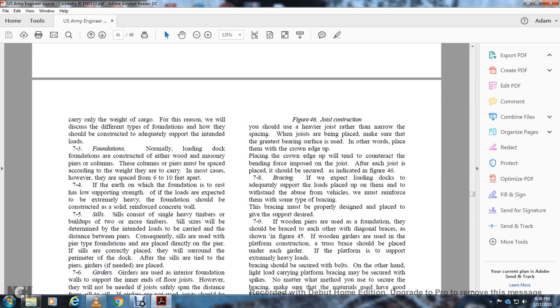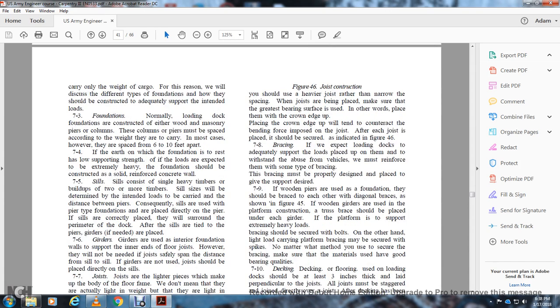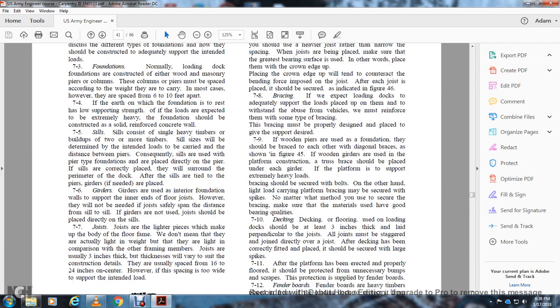7.9 Wooden piers used for the foundation should be braced to each other with a diagonal brace, shown in figure 45. Wooden girders that are also used in the platform construction should have a truss brace placed under each girder when the platform is to support extremely heavy loads. Bracing should be secured with bolts. On the other hand, for light load carrying platforms, bracing may be secured with spikes. No matter which method is used to secure the bracing, make sure the material has good bearing qualities.